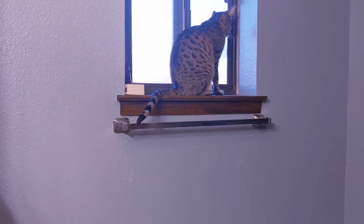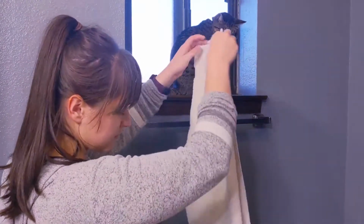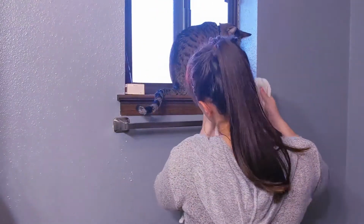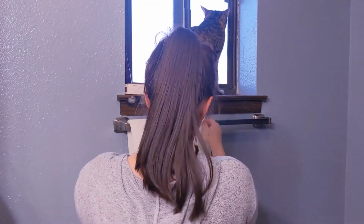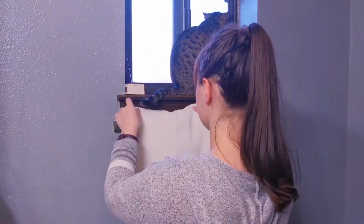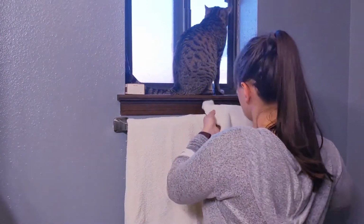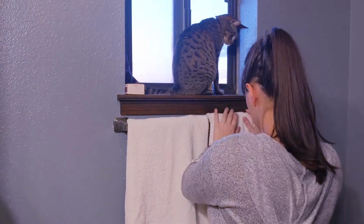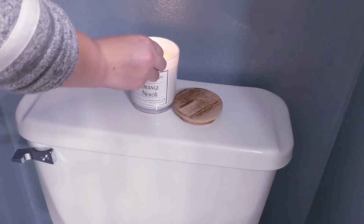And once everything is clean, I hang up some fresh bath towels, fresh hand towels, and after that, the main bathroom is all done. And of course, no room is truly clean until a candle is lit.